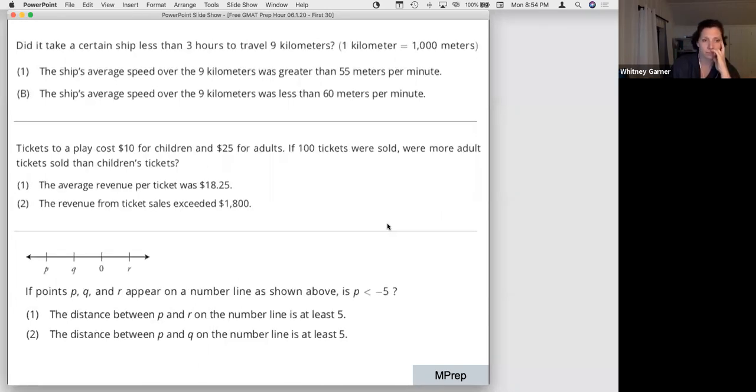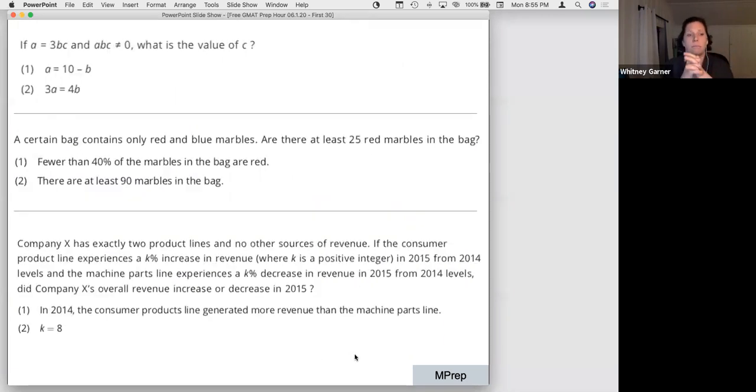Okay, what about these? Similar, different, similar. So in the first pair, we've got very similar bits of information. In the second pair, not so much. One's talking about average revenue and then total revenue. But the last one, very similar. We're talking about distance between points. So you're just kind of noticing. And then for something like this one, similar, different, one obviously easier than the other.